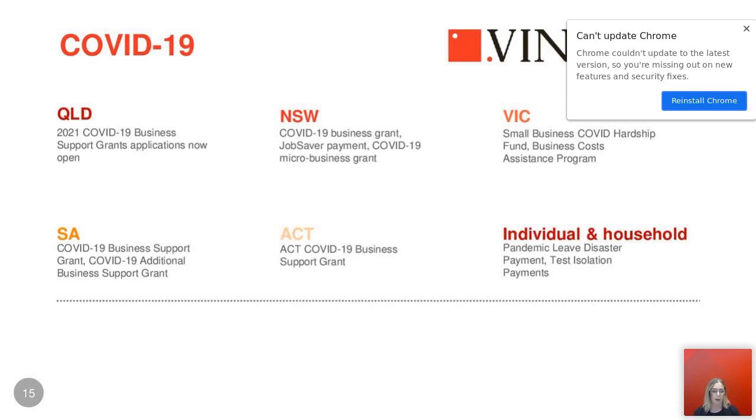As a final note as well, individuals do also have access to a range of support from both the federal and state support services. This includes the pandemic leave disaster payment, as well as I know Victoria are offering test isolation payments as well. If you are a business or individual looking for support, as I said, federal and state government websites are a great source of information. Vincent's is also here to help as well, should you require any assistance.